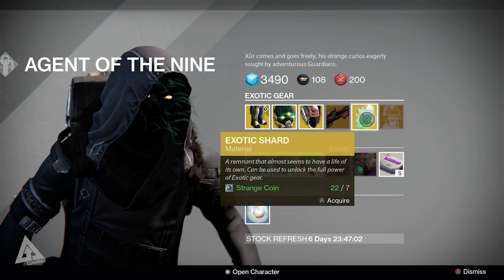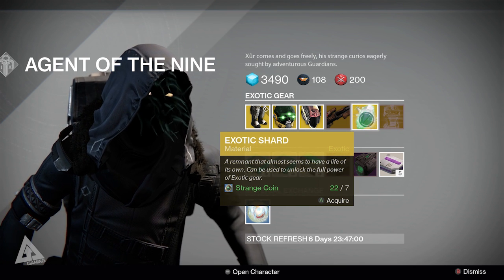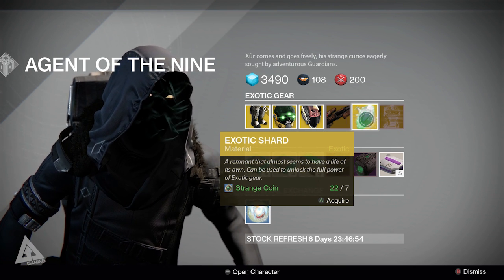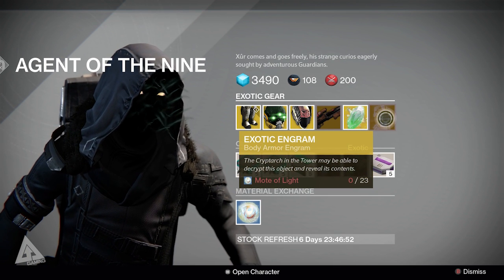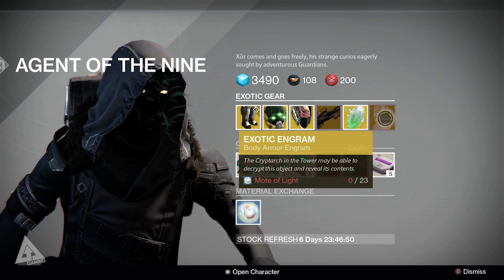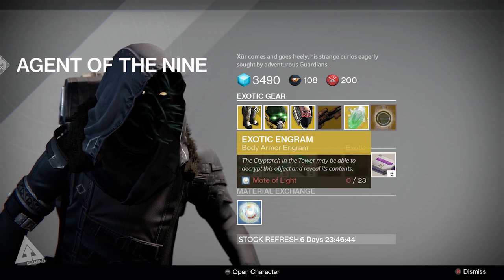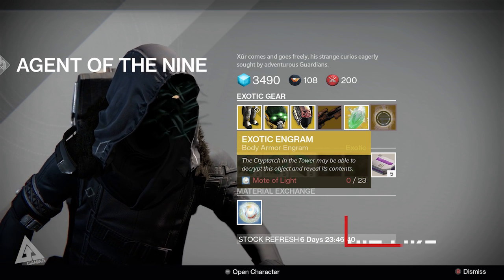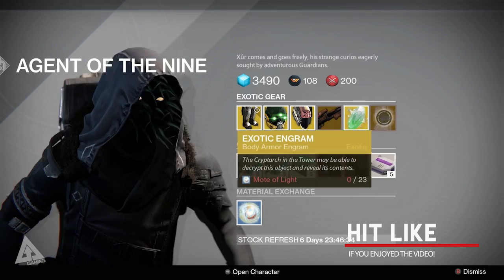Then moving over to the next one, you have an exotic shard, once again for 7 strange coins. If you are running low because you've been ascending your exotics, then you might want to pick some of these up. And then lastly, the exotic engram this week is once again a chest engram. So if you're after any of those new House of Wolves exotics, then this will only be useful to the Warlocks because you'll have a chance of getting the Purifier robes from this. Either way, that is the stock.